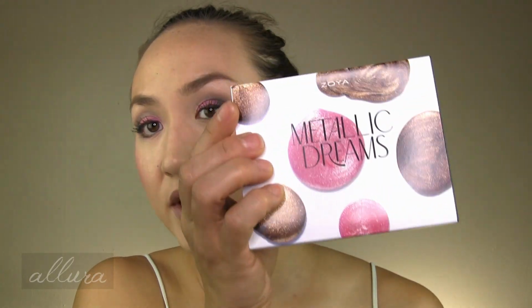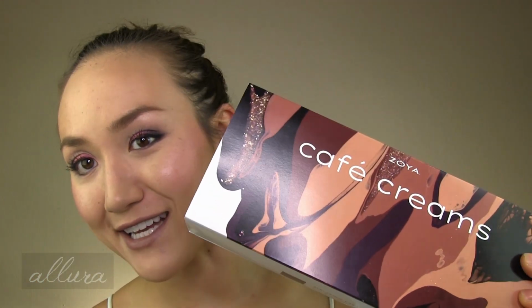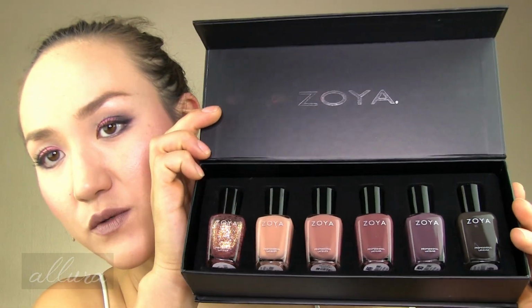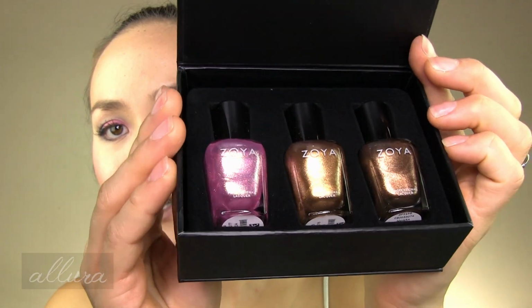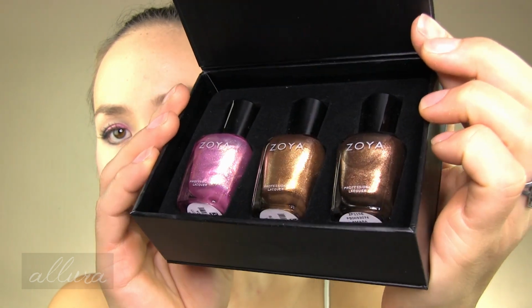And then moving into winter, we have Metallic Dreams and the Cafe Creams collections. Here are the creams shades with the pop of metallic. And here are the Metallic Dreams shades.